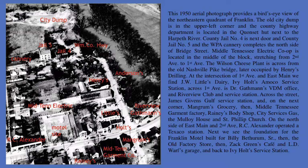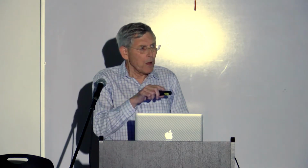But then you come to the Highway Department, which was right next to the jail number 4, which is McConnell's today, and then the jail number 5 is where the Heritage Foundation makes its home. And then you'll see that long white building was the cannery. Mr. Dorsey Crockett owned that lot, and the WPA, when they were in town, provided a facility where farmers could bring their produce in and get it canned. Schools were starting to have a lunch program, and so they raised a lot of vegetables out at the old county farm, which was where West Haven is today, and they would bring that produce in and can it, and then the schools would take it and use it during the year.